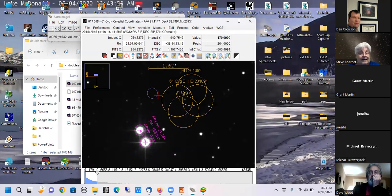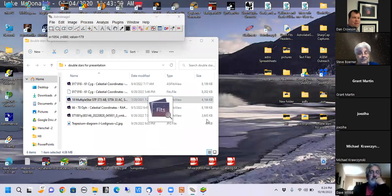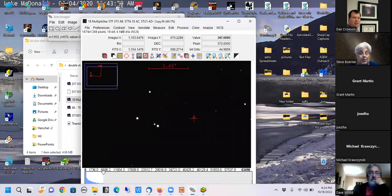Yeah. So anyway, this is really that easy to do. Here's another one, and I don't know what this one is, but it's got more parts. Astro Image J, drop it on top. This is part of the double star, the multiple star program, and I don't remember what this is. I've got it in the title. This is a Struve 373AB and a different Struve 33AC and something else. And it's plate solving now.